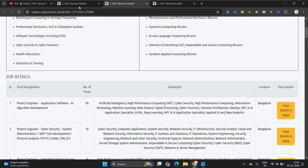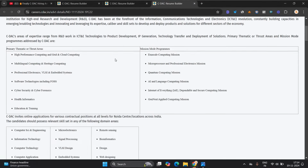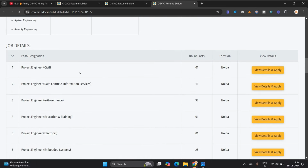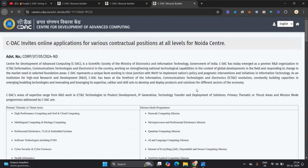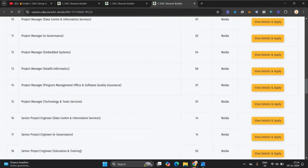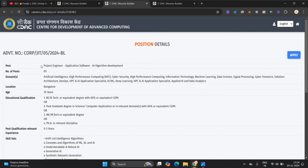Suppose you are applying for an opportunity, and you are from Noida, Delhi or another location. Check the notification. If you are interested in civil engineering hiring, click view details and apply. This is for experienced candidates, but you have to check for the freshers as well. To apply, you have to click on the view details and apply now button.